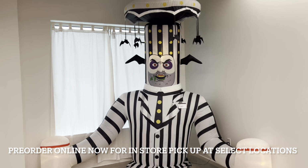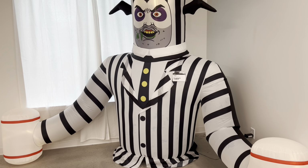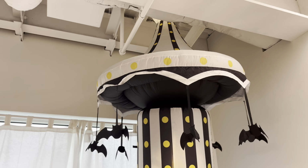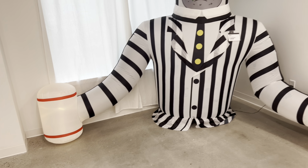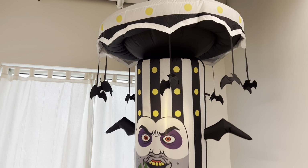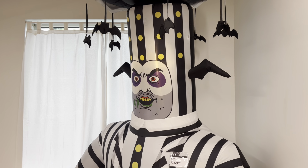Next, we have the Beetlejuice inflatable, and if you want this, you better grab it now. This is going very, very fast. Coming in at a price tag of $169.99. This inflatable is 12 feet tall and animated. This is one that I can see in a lot of people's yards this year. It is huge and looks absolutely amazing in person. I can't wait to see what all you guys do with him in your lawns this season.